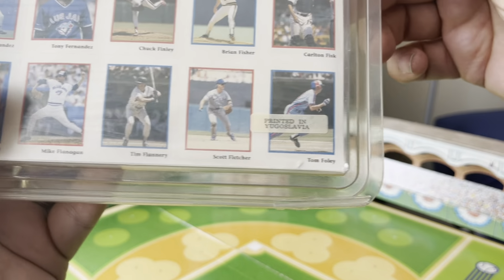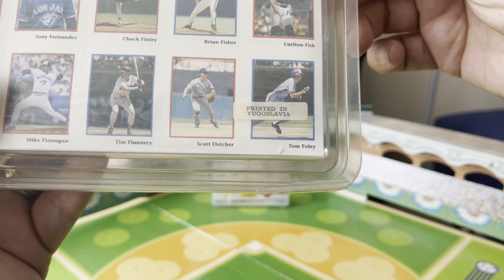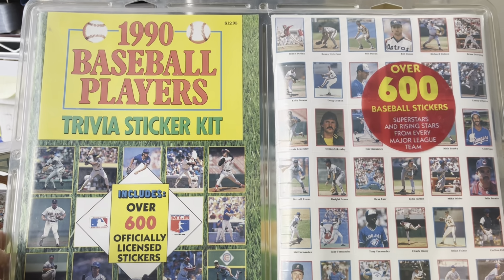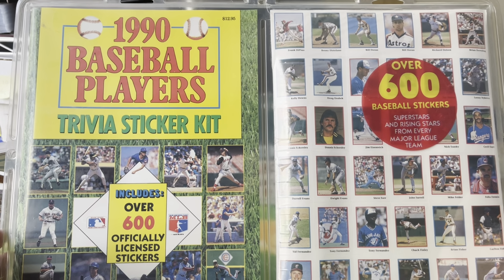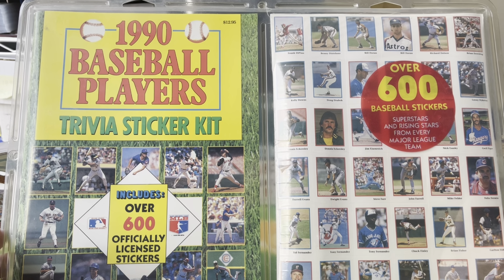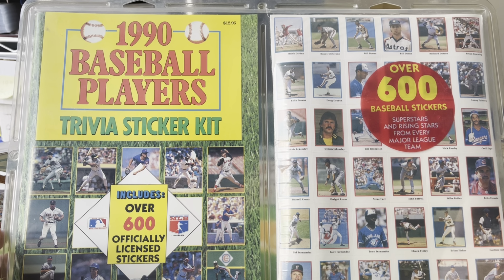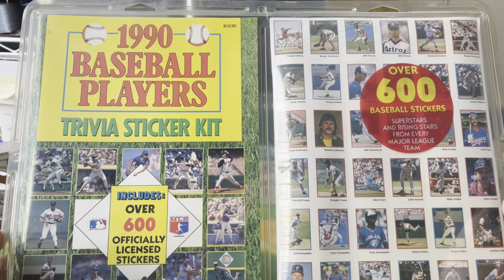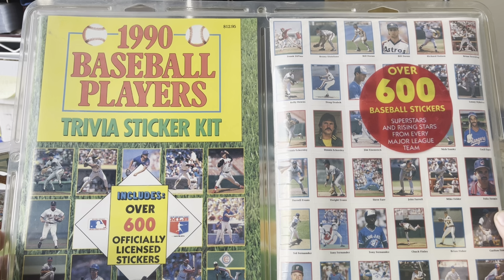But anyway, down here in the corner, what caught my eye, printed in Yugoslavia, which reminded me that over the years, Topps and every other baseball card manufacturer has in fact shipped some of the printing off to other countries. Panini originally was an Italian printing company. Well, probably might still be an Italian company for all I know, but Panini printed stickers, Topps stickers back in the day in Italy.